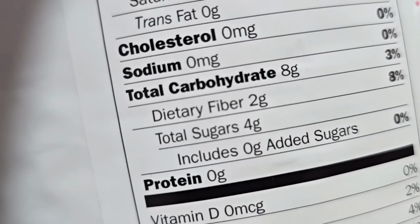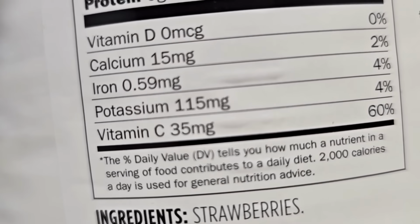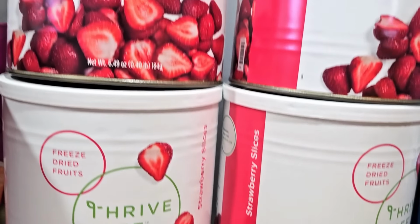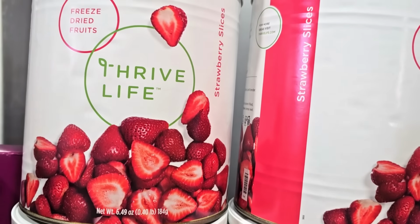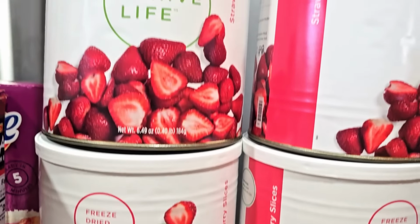And you can see the nutrition. They've got a couple grams of fiber, which is awesome. They've got a lot of vitamin C. 60% of your vitamin C is in these strawberries. And this is just a food that I would not want to be without if I wasn't able to get things from the grocery store for whatever reason. So we like to keep lots of these in our food storage.